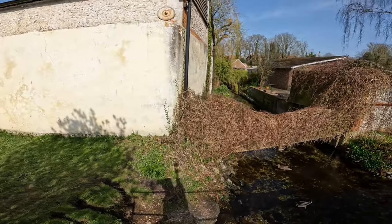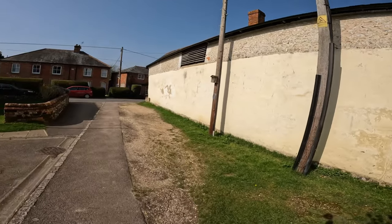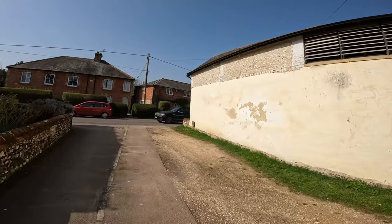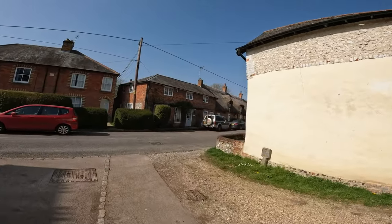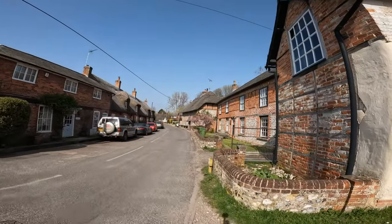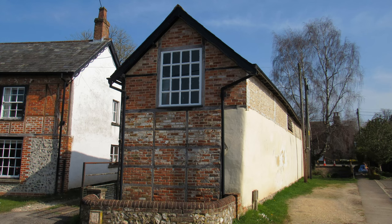Right, shall we go see the horses? Right. Let's continue with our little wander. So we're heading westwards. I'm pretty sure there's some more thatched cottages to enjoy down here. So, yes, I thought so. What an unusual building on the right there. Very, very narrow.